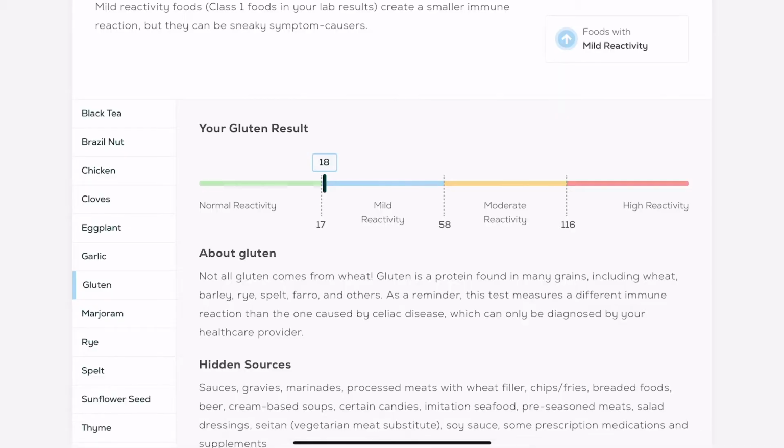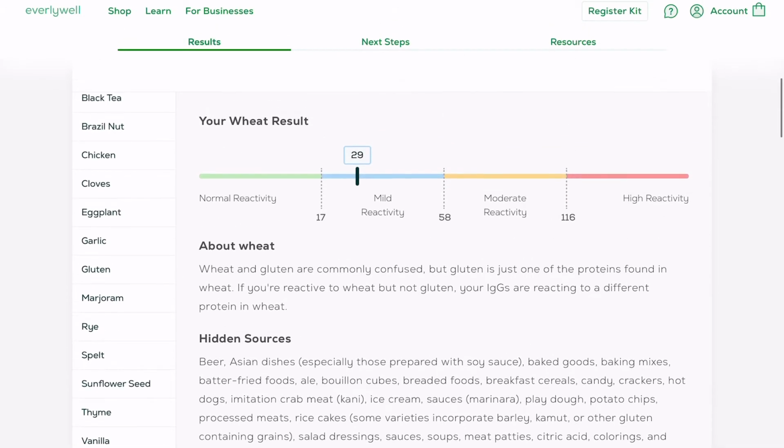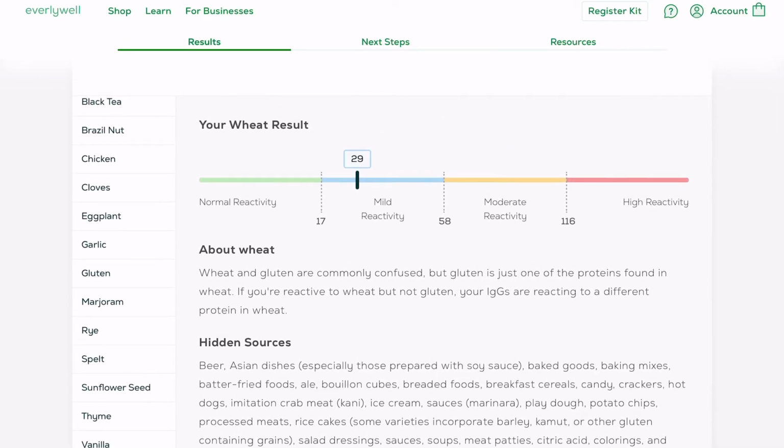I've hypothesized that I have a gluten intolerance. This basically just says that my reactivity to gluten is an 18. A normal reactivity, like I said before, is 17. So I guess maybe I didn't actually have one. But for wheat, it's a 29 as opposed to a normal reactivity of 17.